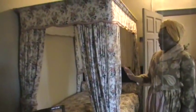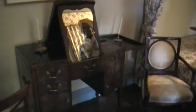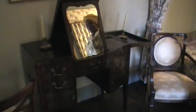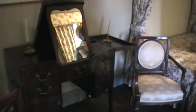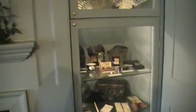It's beautiful. The bed has a removable headboard along with the fabric, which you would remove in the summertime to make sure the bedroom would be cool. And this is a dressing table, which could also be converted into a writing table, which was a really popular pastime in the colonial era. If you have any questions or anything. No. Not right now. Okay.